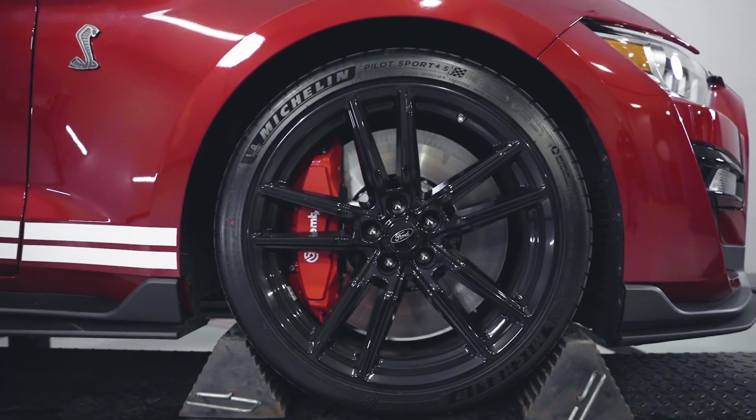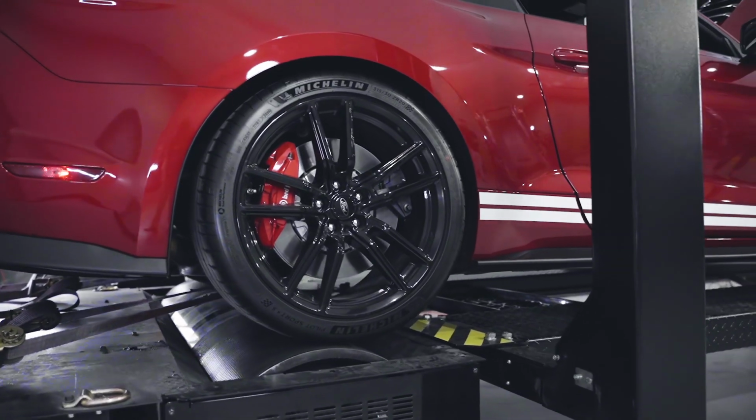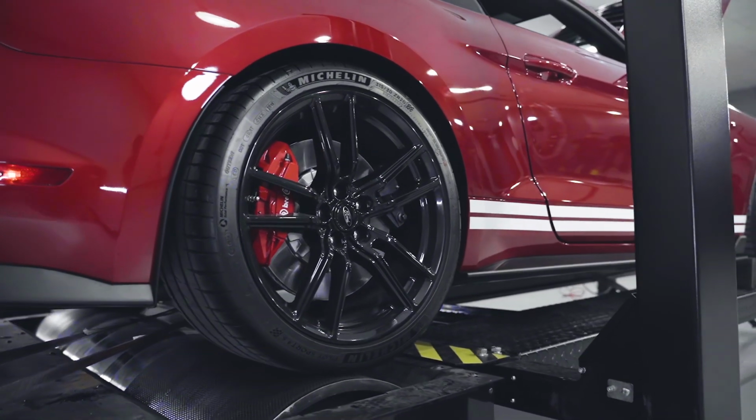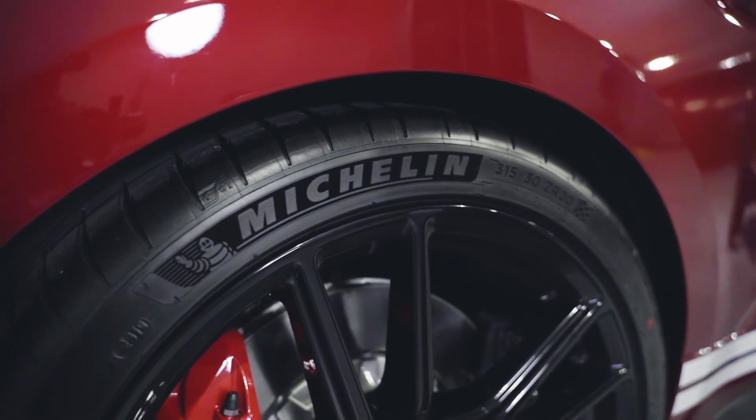Both the front and rear wheels measure in at 20 by 11 inches and have specific offsets. They're also constructed from aluminum and utilize the flow forming process. They're wrapped in Ford Performance Spec Michelin Pilot Sport 4S rubber.